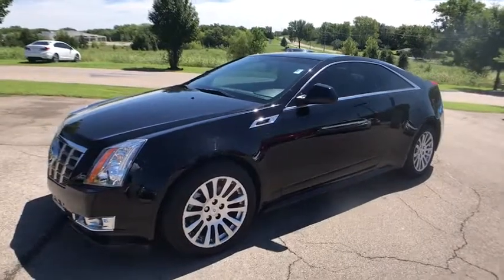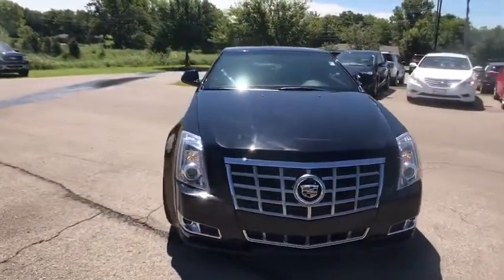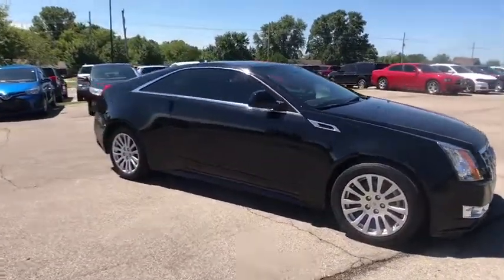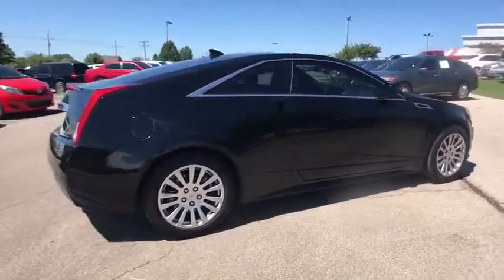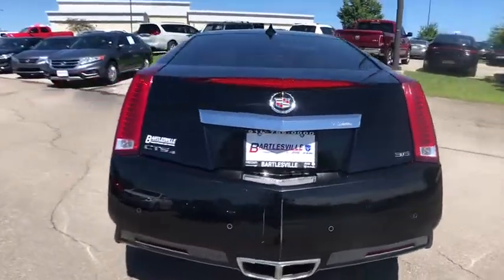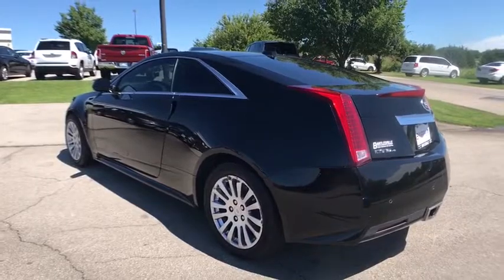The 2014 Cadillac CTS. The CTS is a well-sorted blend of all-American style and European-inspired tuning with a cutting-edge design. The luxury CTS blends elegant styling, performance, and exceptional fuel economy. This vehicle has less than 25,000 miles. Here are some of this vehicle's great options.